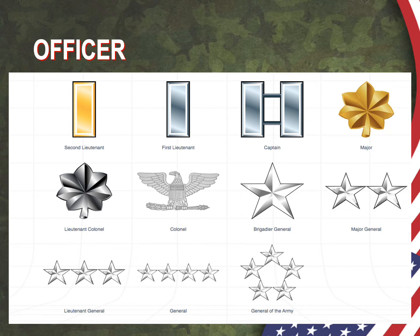So the first officer rank is the second lieutenant, which is denoted by a gold bar, followed by a first lieutenant, which is denoted by a silver bar, followed by a captain, major, lieutenant colonel, colonel, brigadier general, major general, lieutenant general, general, and the general of the Army. There is no current general of the Army right now.